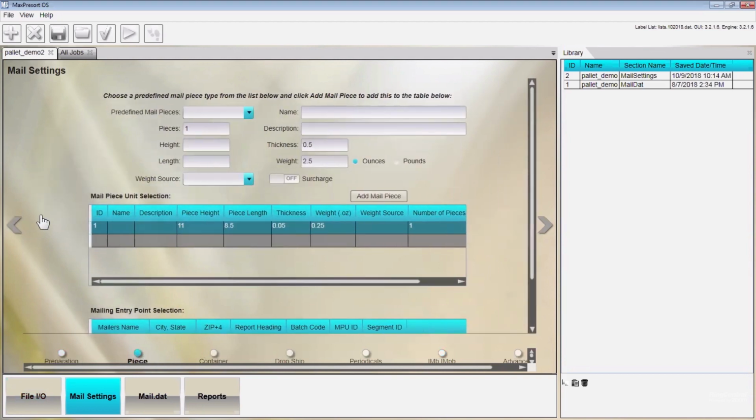Once you've identified the type of mailing you're going to be doing, per postal regulations, you also have to identify your piece dimensions, and that's where you add the information in here. We do have templates set up, but you also can do user specific. So you just simply type in your information and add it to this mail piece. Once you do that, it will populate the information within this screen, and it will use that to calculate your pre-sort discount based on your dimensions and where it falls within the postal regulations.